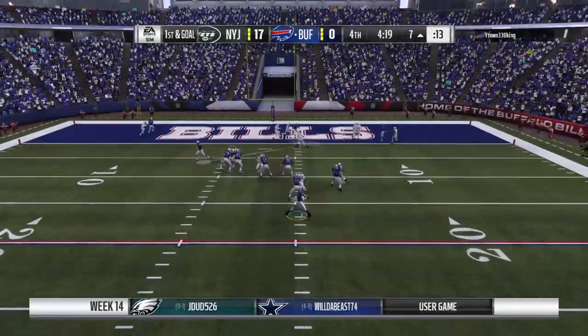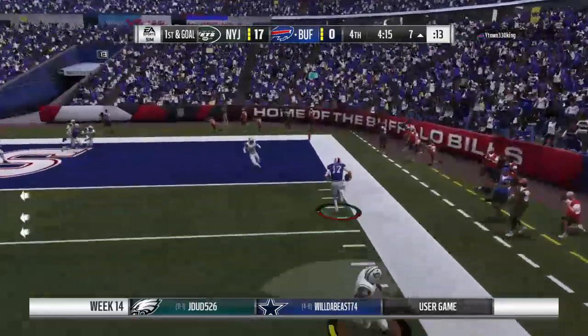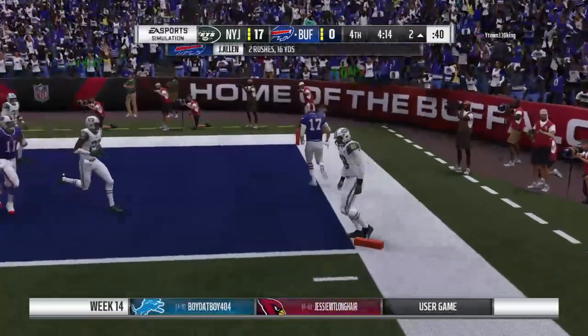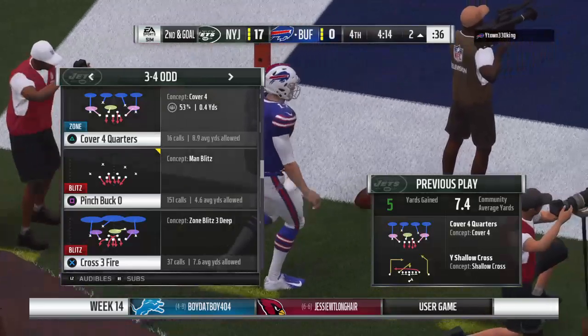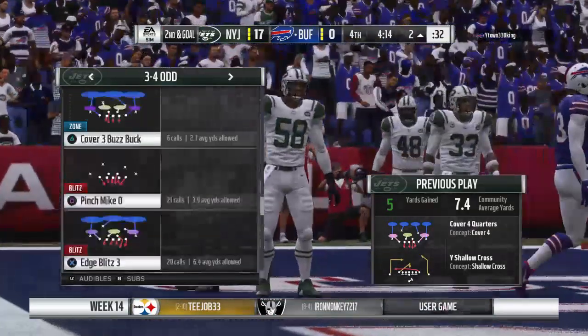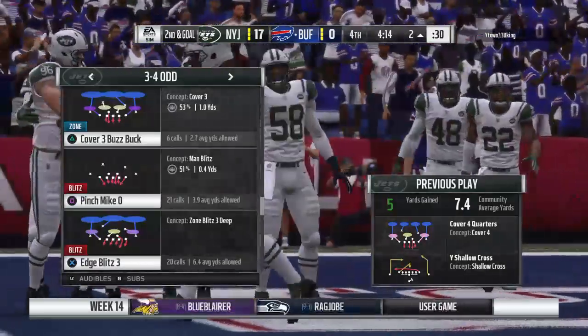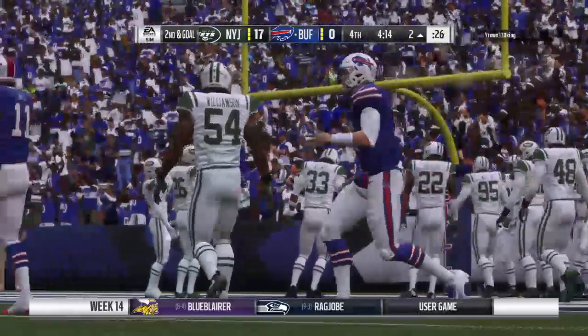Allen. Flush to his right. And he takes this down to about the 2 before going out of bounds. He'll get 5 out of the scramble. It's 2nd down. How about a tip of the cap to the defense? They're working against a very mobile quarterback, but all day long they've kept him under wraps. And on that play, they held him to a short gain.